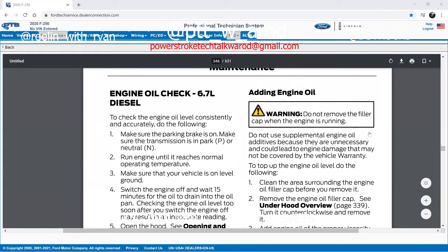Operating temperatures. To check the engine oil level consistently and accurately for the 6.7 diesel, and I am looking at the 2020 F250 I got pulled up here. Make sure the parking brake is on. Make sure the transmission is in park or neutral. For the sake of argument, we're all going to be in park. Run the engine until it reaches normal operating temperature.